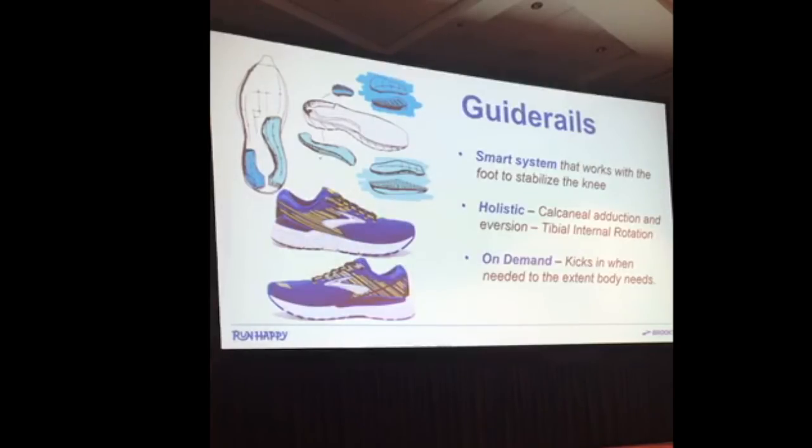What we see on the left is that we have a medial and a lateral insert into the midsole of the shoe. And it's a smart system. It works with your foot and uses coupling to stabilize the knee. It's holistic, looking at multiple parameters to understand what the body's needs are. It's addressing calcaneal adduction and eversion in the geometry and design of the components to help address tibial internal rotation of the knee. And it's an on-demand system. If you're someone that doesn't have a lot of eversion or adduction of the foot, it basically stays out of the way. Then as you fatigue and those motions increase, or if you're somebody that needs help right from their first step out of the gate, this technology will engage.